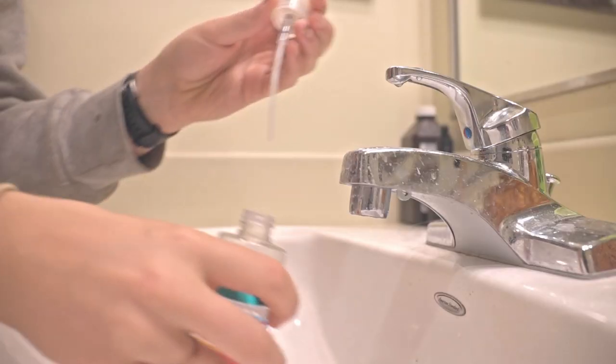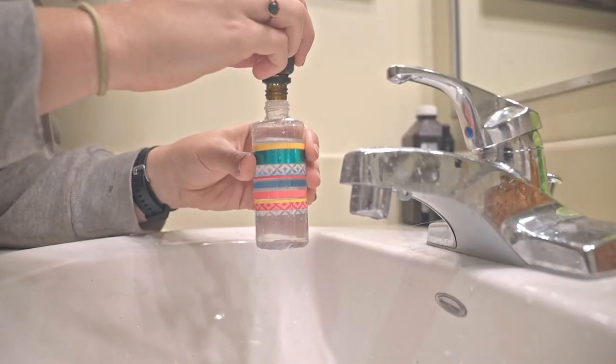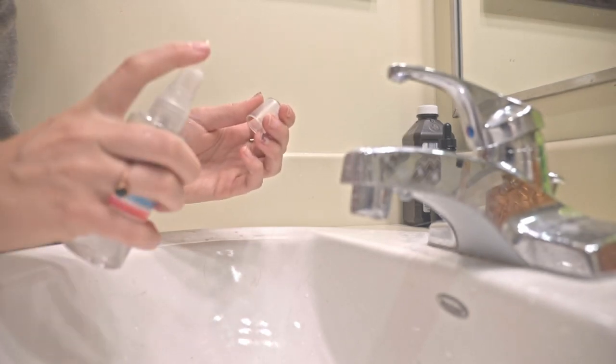Another thing I quit buying is perfume. These also contain a lot of harmful chemicals in them. So if I feel the need to use a perfume type of thing, I made my own out of water and essential oils. It gets the job done.